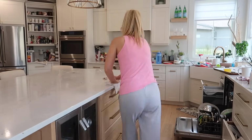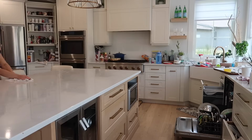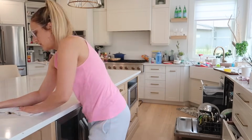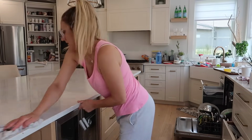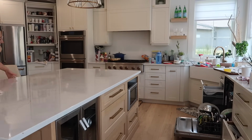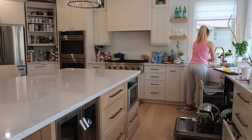So we'll try it again another time, but I gave them some tips and tricks on how to make it work out better. So anyways, right now I'm just cleaning up the kitchen, wiping down the counters. The kitchen is not in too rough shape, so it's just some regular maintenance here. Going to switch over the dishes, make sure that the counters are all cleaned up too.